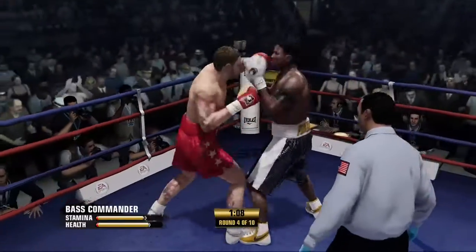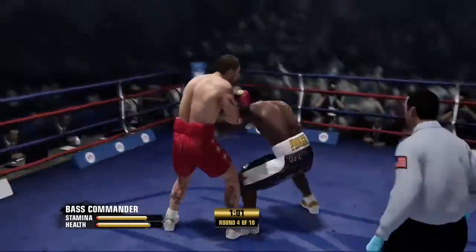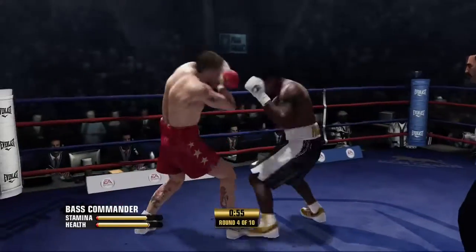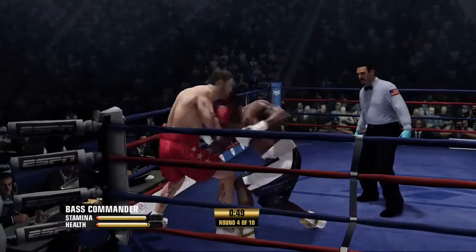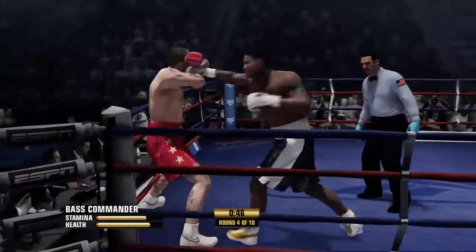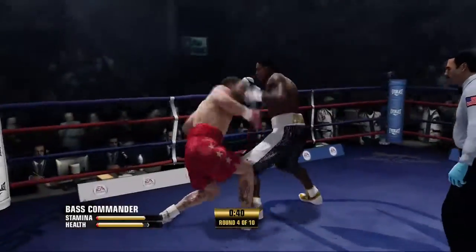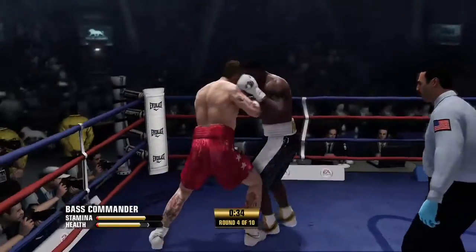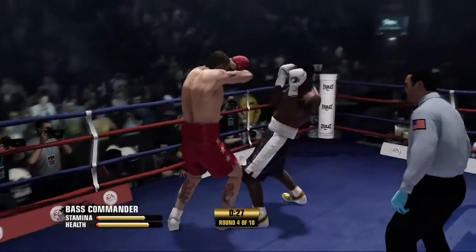Good accuracy with that uppercut. Kid Dynamite's done a good job there offensively, scoring with that left hand. Boy, he really digs in when he decides to throw that uppercut. Good job. The professional's coming through now beautifully. That's the combination punching he wants to put forth.